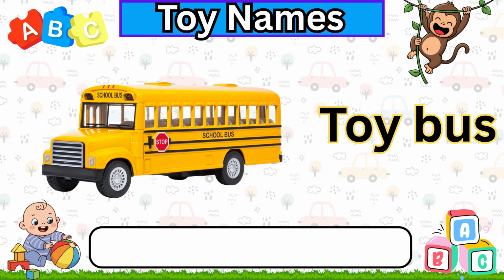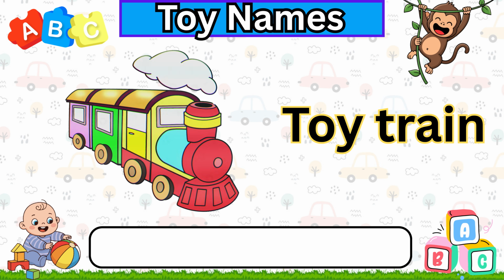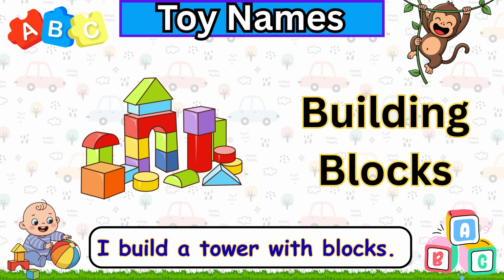Toy bus. The toy bus has many seats. Toy train. The toy train runs on tracks. Building blocks. I build a tower with blocks.